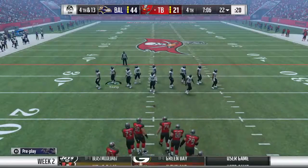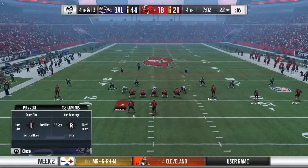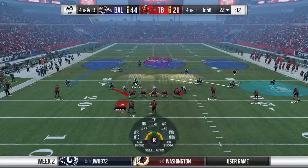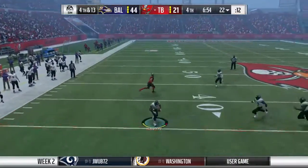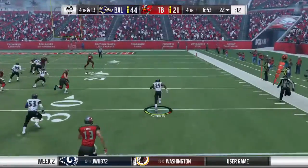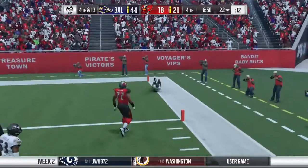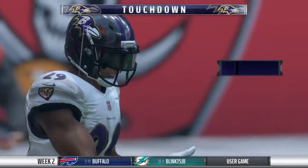Their already slim hopes are going to ride on this one. They'll go on 4th down. As expected, they're going for it to keep the drive alive. And he will bring this back. It's a pick six and a Raven touchdown.